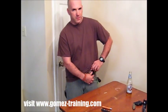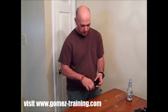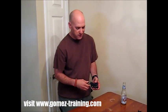I also run a small fixed blade. This is a Clinch Pick by Shivworks. This is another knife actually designed by my buddy. Great little fixed blade. They are somewhat scarce nowadays and kind of expensive.